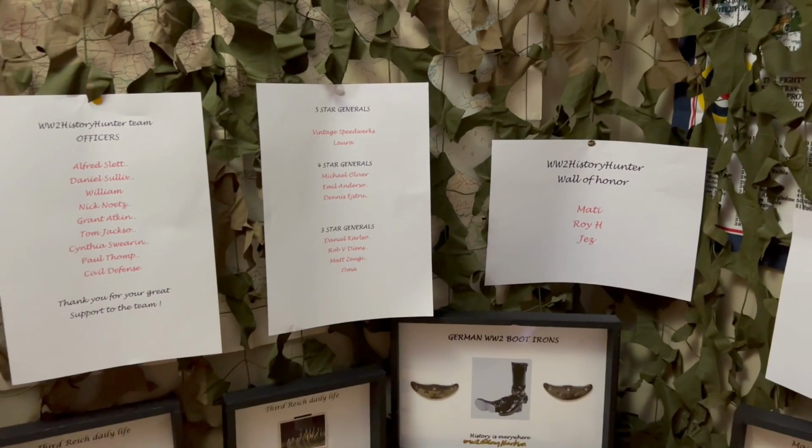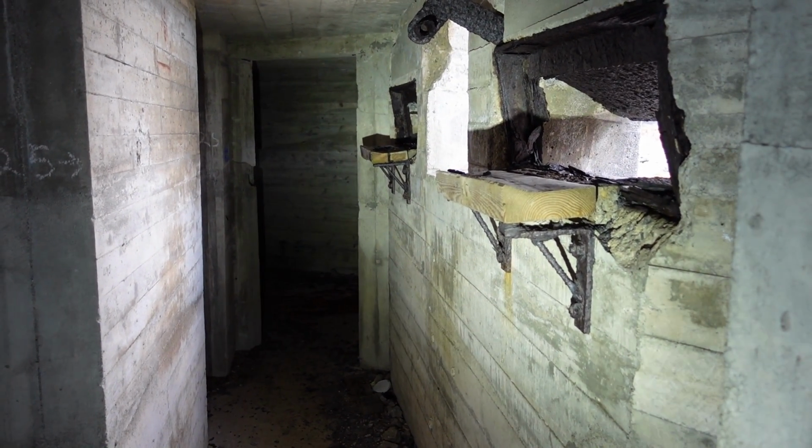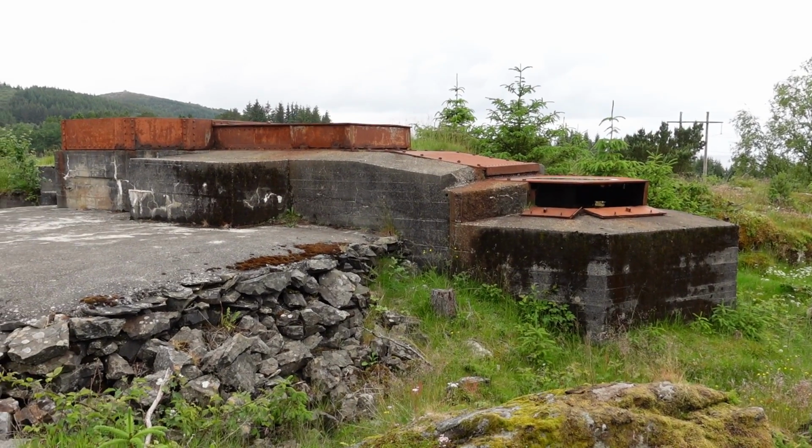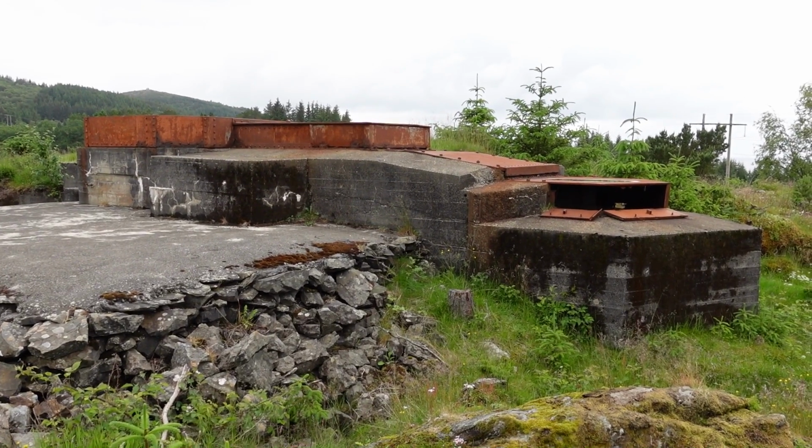Oh wow, this is what it used to look like. Holy cow, even the wood is original. That is the fire and control bunker of this incredible location you have now witnessed.